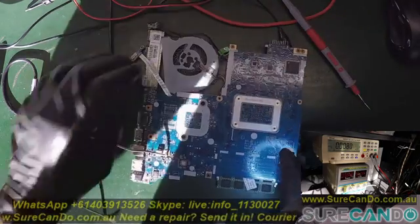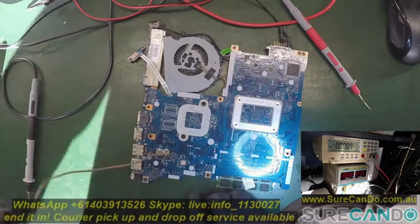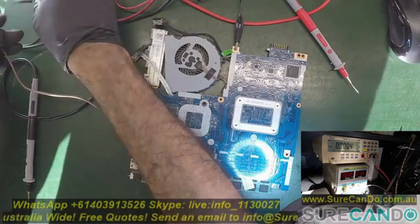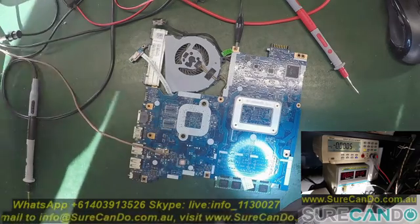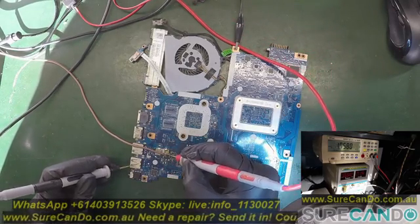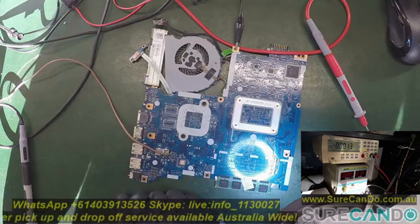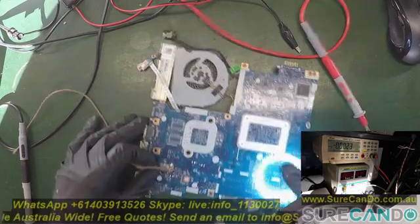Okay, so I put the other coil back. Now we're going to run power into this coil. Same process. 0.5 volts. As we can see, no difference. So that was a bad guess. Let's have a look around the pin section, the gate section of that MOSFET. I'll just undo this part.